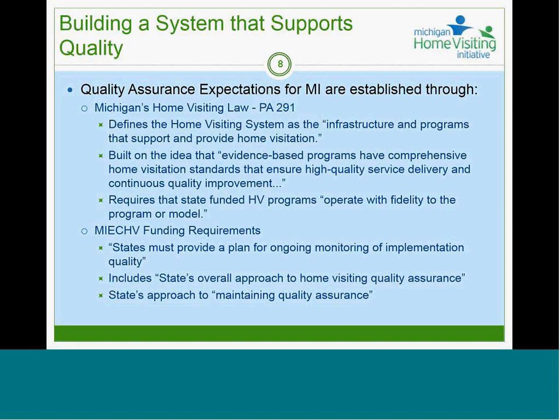Currently, the state of Michigan is funding the Healthy Families America model, the Early Head Start model, and the Nurse Family Partnership model. But we also know that there's a fifth model in addition to MyHIP, Parents as Teachers, that's also frequently funded in Michigan. Okay. Jen?